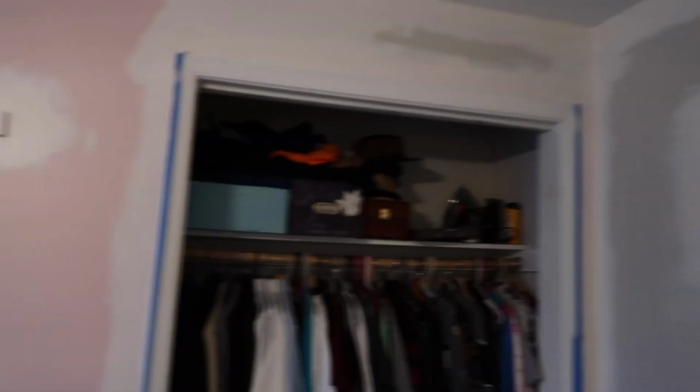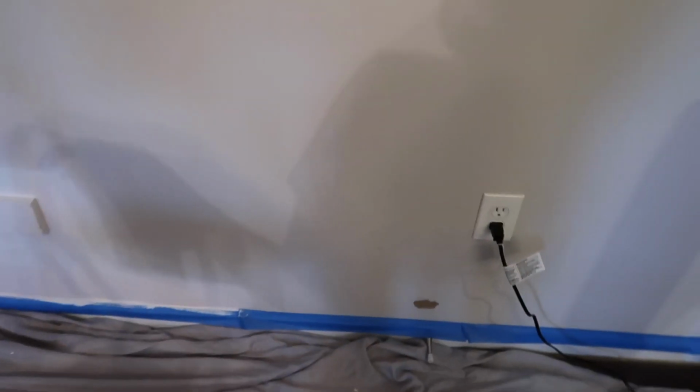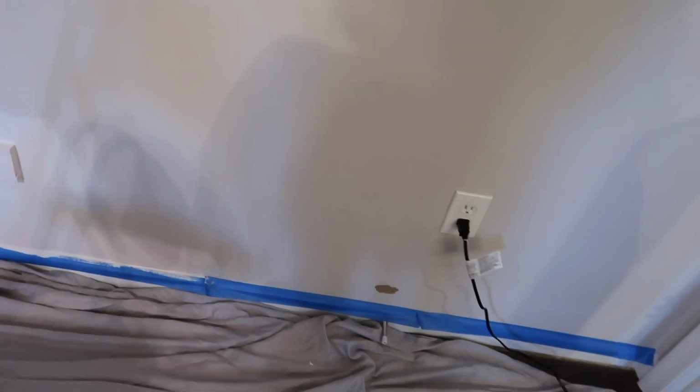I got fans blowing in here to keep the air circulating. And I'm probably gonna do this wall last and wait till my husband gets home, because I made a mistake down there taking off something that we had attached to the wall for the outlet.